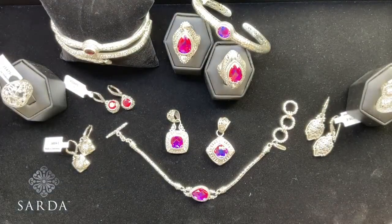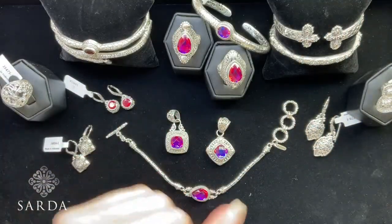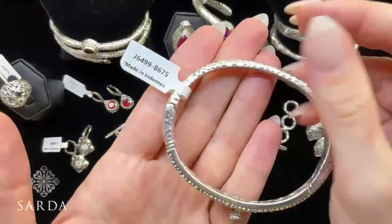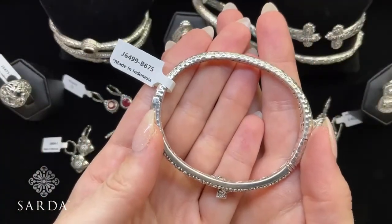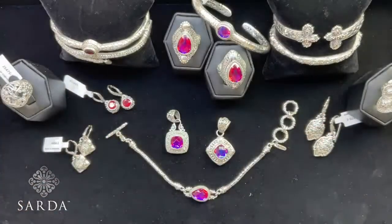And I just missed a question. Can you repeat the number for the bracelet that has the dangle heart on it? Oh, the dangle charm is J6499. It's a great one to pick up.